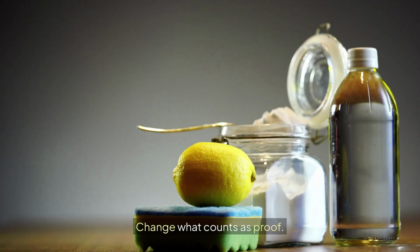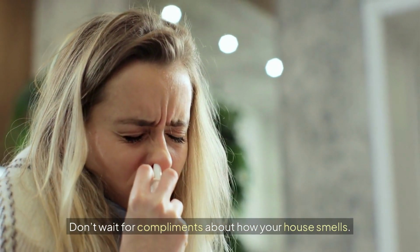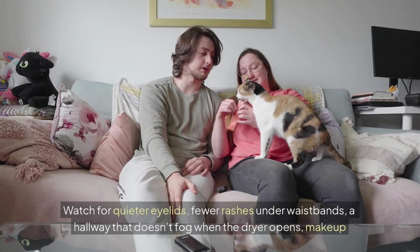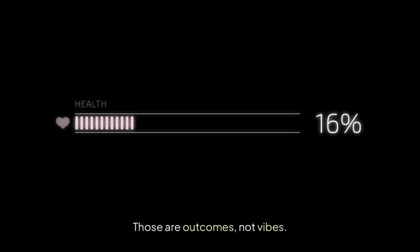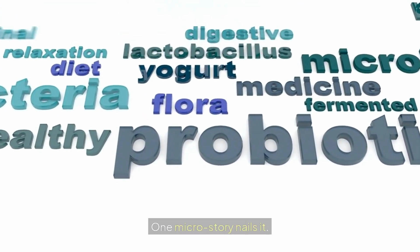Here's the shift that sticks. Change what counts as proof. Don't wait for compliments about how your house smells. Watch for quieter eyelids, fewer rashes under waistbands, a hallway that doesn't fog when the dryer opens, makeup that comes off with lukewarm water and a cloth, and kids who sleep through the night. Those are outcomes, not vibes. Treat silence as data.